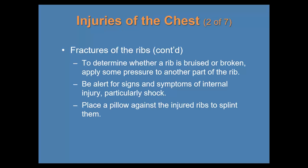So a little bit of pressure, like I said, as we're going down, just a little pressure to see if there's any crepitus there or instability.